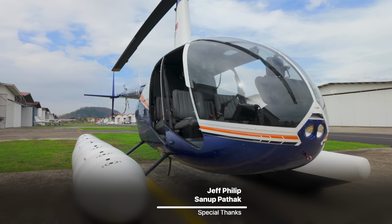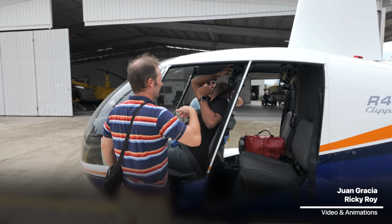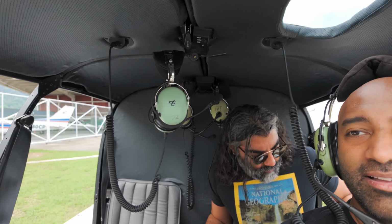But to get a really full picture of what's going on here at the canal, we decided let's do a little helicopter tour and see if we can't see it from the sky.